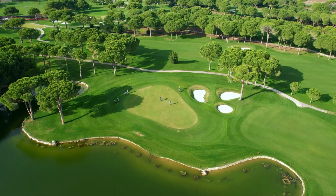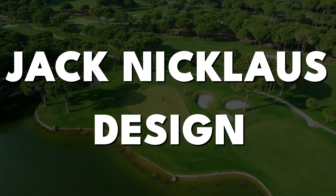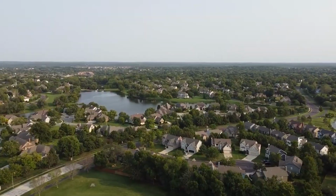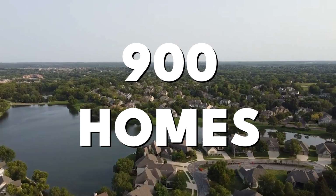Coming in at number 2, staying on the Kansas side in Overland Park, Kansas, is Lionsgate. This has been a very popular golf course. I hear many people that play out there and love it out there and live out there. Mm-hmm. This is a Jack Nicklaus design and a little bit lower price point than Holbrook. Last year, their average home price was about $936,000, and in a little bit bigger neighborhood too. They have about 900 homes between single family and villas and townhomes.